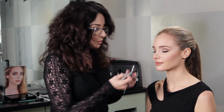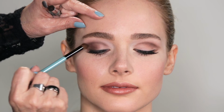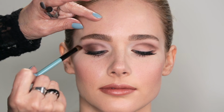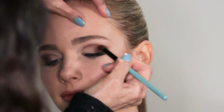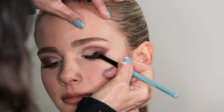Now I'm taking Espresso with the angle shadow brush, and I'm emphasizing the outer half of the eye. I love it. So now we'll go to the other side and blend that also at the outer edge to give emphasis to the outer part of the eye and to bring it out. Just a very beautiful, sophisticated look. Love it. And you can do that with the Eggplant as well.